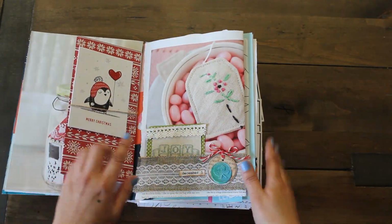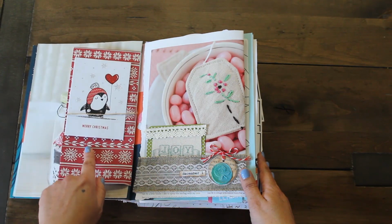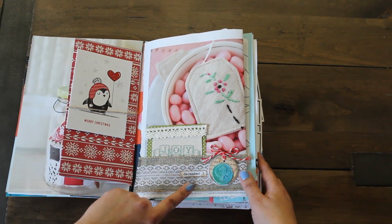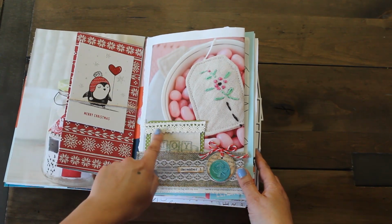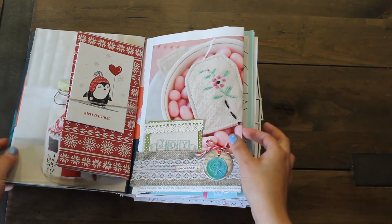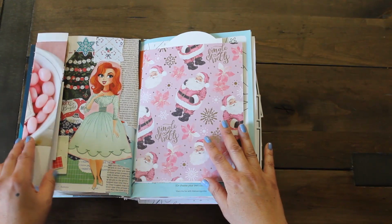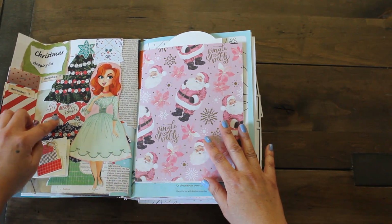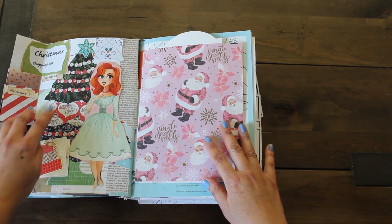My pages are not in chronological order, so I also use some of my greeting cards as journal cards. For this page, it was to use lace and fabric. I created a pocket and did some journaling on this page. The following page, we were to use some scraps of paper, and I created a Christmas tree with some balls.